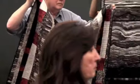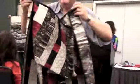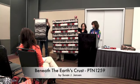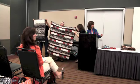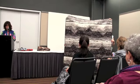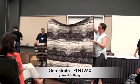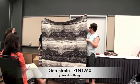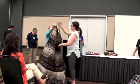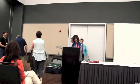And the small one in the middle is Beneath the Earth's Crust, and it's just a really simple quilt that showcases that ombre fabric quite nicely. And then this one here, again, you can see the wonderful values in this collection, and this is Geostrata by Wanda's Designs. So if you've ordered this collection, it will be in shortly, and these are the patterns that are available for it. And if you haven't ordered it yet, but you want to, then just drop by booth 2419.